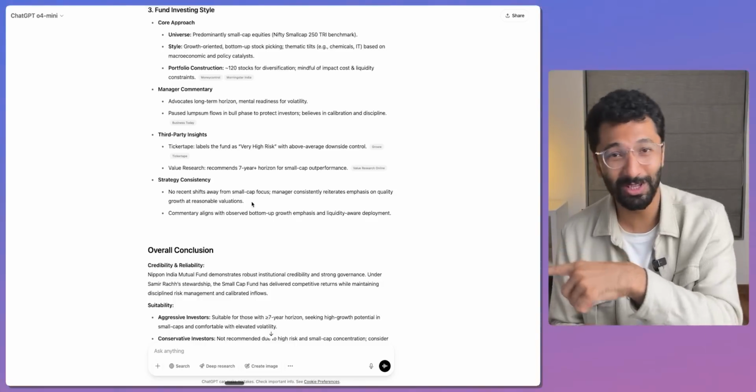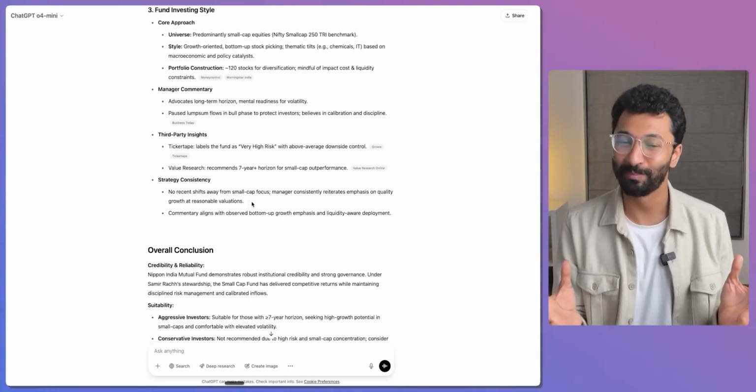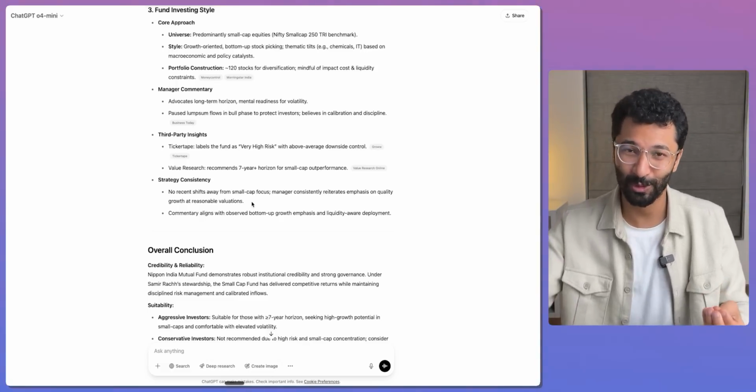Now we know this because AI goes through all the interviews of the fund manager and aligns it with the portfolio and tells us if what the fund manager is saying, what the investing style is, if it matches what is actually in the portfolio.